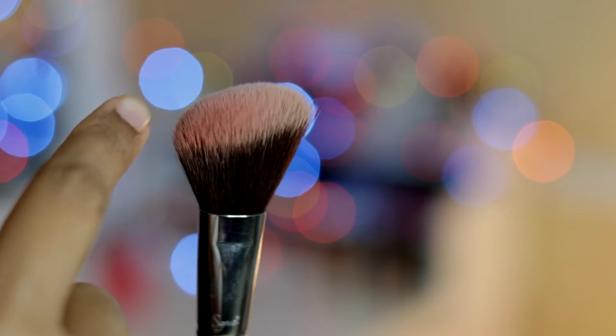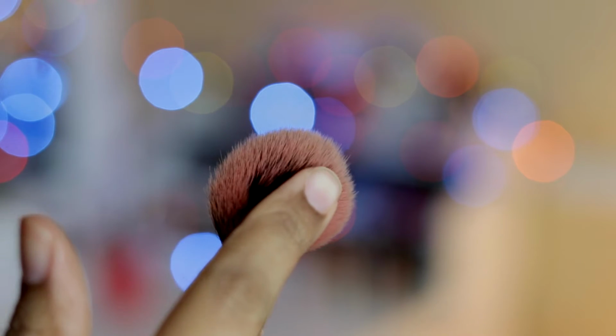As I said before, both of these work equally effectively for me, although they do have different shapes. So this one is more angled and less dense than this one, which is more like a normal round brush. But both of these do exactly what I want them to do with my blush, so I'm happy with them both.